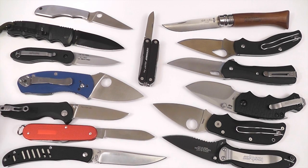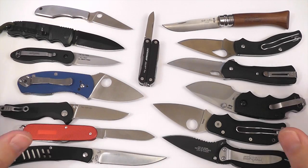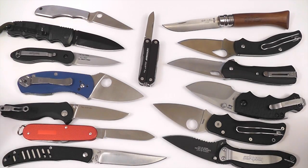Let's begin by trying to define this category of knives, and this is probably going to vary depending on who you are, what your preferences are, what your capacity is to carry a knife, and so forth. I'm going to really speak about what my idea is about this category of knives. The way I look at the Sub-EDC category, this is the size and weight of knife and type of knife that you can carry virtually anywhere.